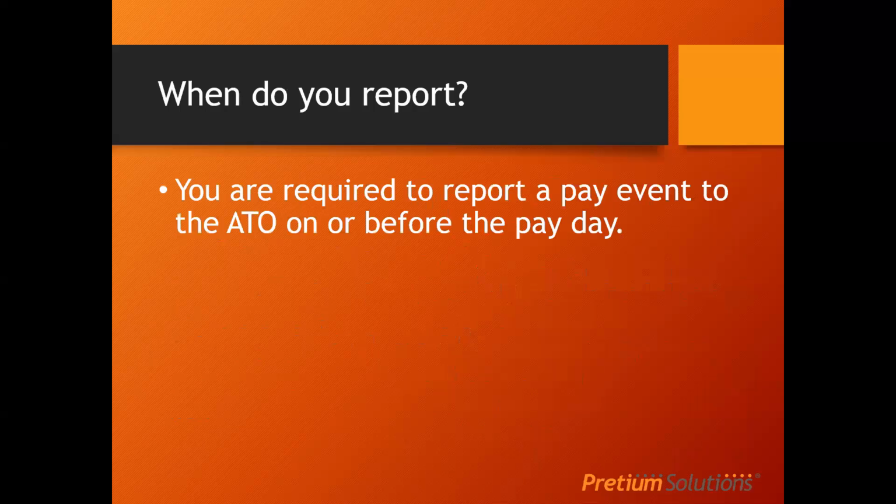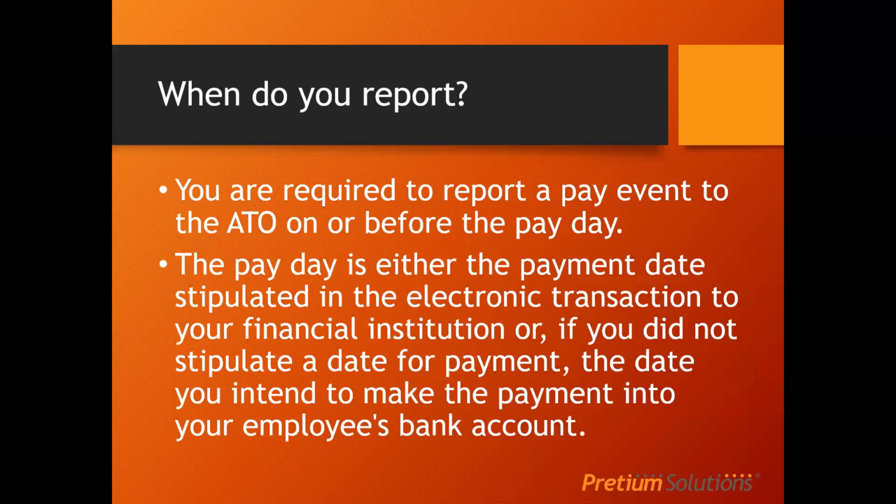So the reporting is required to be made on the day that you make the pay, so on the same day. So as part of your payroll process, you will need to report it electronically to the ATO. Now, the payday here is either the payment date that you're going to do the electronic transaction, or the date that you intend to make the payment to the employee. So if you intend to make the payment on a Monday, but you don't actually make it till later in the week, the due date for making the report is actually on the Monday.